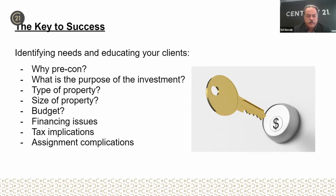The key to being successful in pre-construction is to understand your clients' needs and educate them about the process. You have to explain it to them, and find out why they want pre-construction. Is it end use, or are they going to buy it as an investment? What type of property are they looking for? Is it a house or a townhouse or a condo? Because this will determine what you're looking for. What size of property? How many bedrooms? What's the budget?